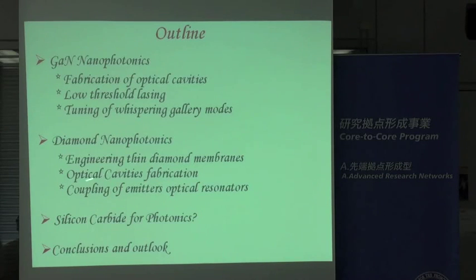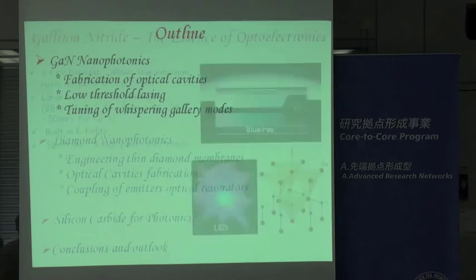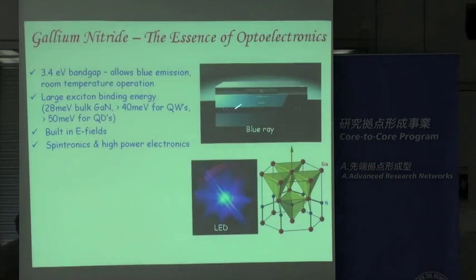I will then move to diamond photonics, and then I will tell you a bit about silicon carbide. This is still in process. Okay, so let's start with gallium nitride. Well, gallium nitride is a commercial material. Most of you actually have the device at home.